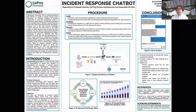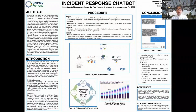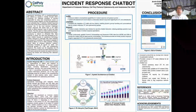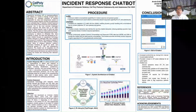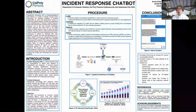So with the first phase being preparation, the chatbot can answer questions about OT, IR, and cybersecurity. The second phase being detection and analysis, the chatbot can filter out any false positive incident alerts such as spam mail. And the third phase, which was eradication, containment, and recovery, the chatbot can enhance and create reports for any incident response related needs, and also OT related incidents too are included.